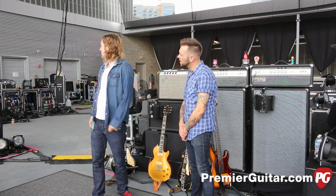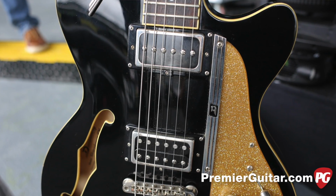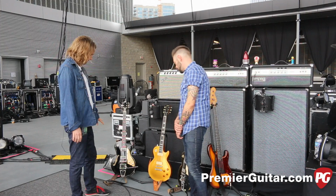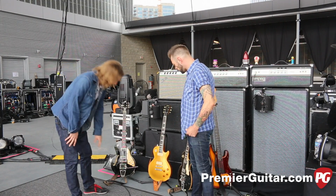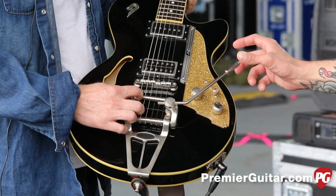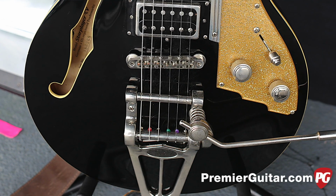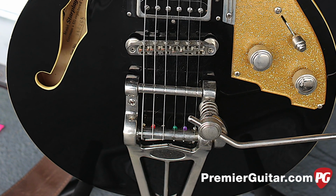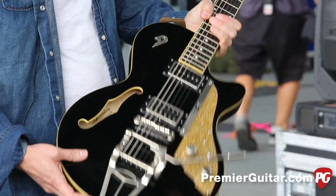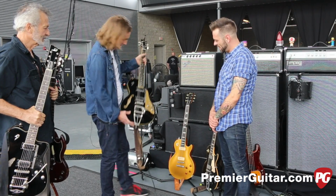Can you bring the Caribou and the SG over, maybe? And this Duesenberg, are those proprietary pickups? Well, yeah, they make everything themselves, as far as I know. I think they do make pickups. They made their own trem bar, which is really nice. They did some cool things. I love that it stays put. It's designed great, like having a little slot right there. It's a nice improvement over the normal Bigsby. The tuners are really nice. They put a lot of German engineering and thought into this guitar, and it translates.